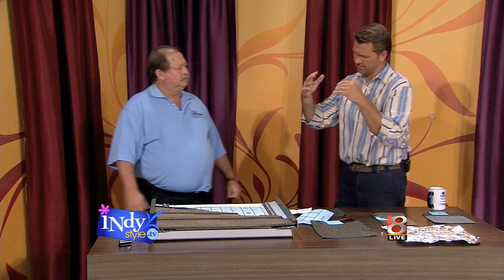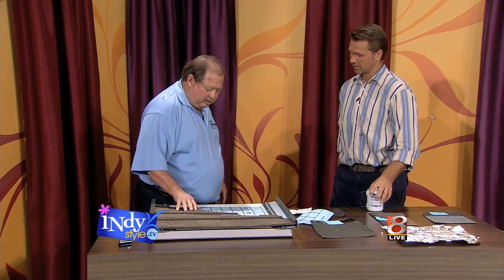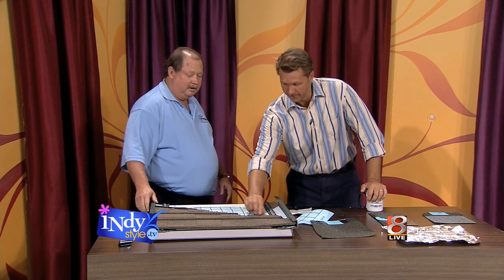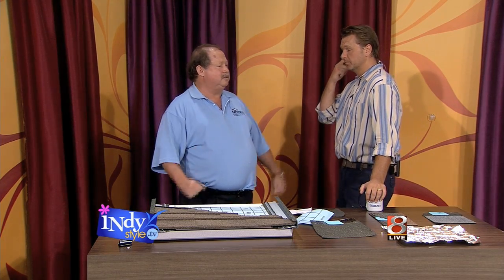You said it deadens sound. I think a lot of people would think that a metal roof, a steel roof, would be louder when there's rain, when there's hail. With the stone brushed coating over it, you can feel it and see how thick it is. It is very thick. I did notice that. That's sound deadening. Okay. Yeah, it just deadens the sound.